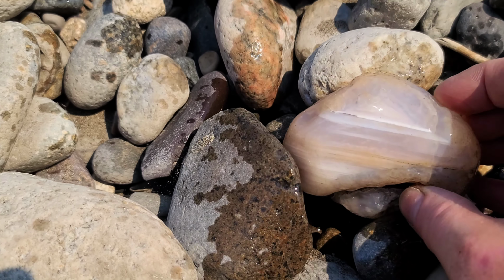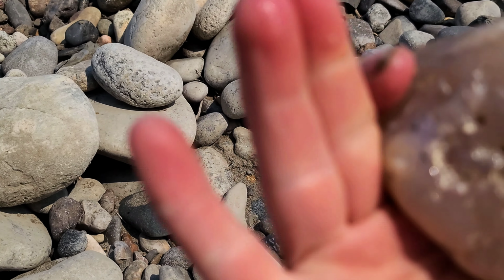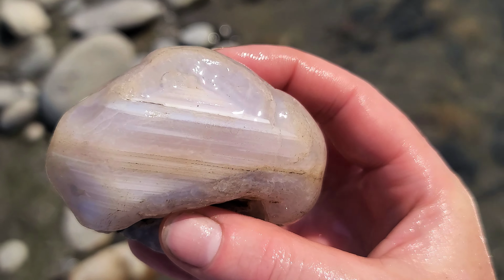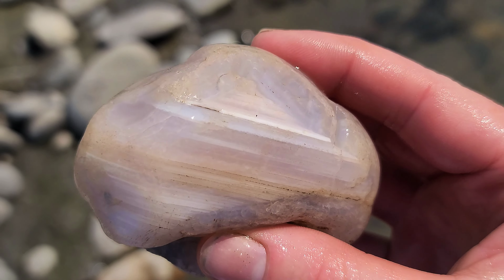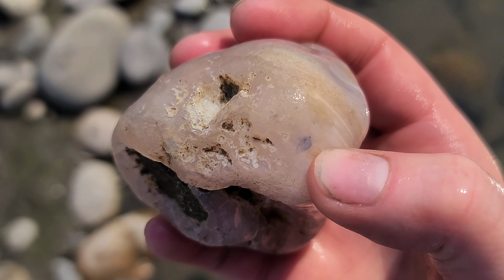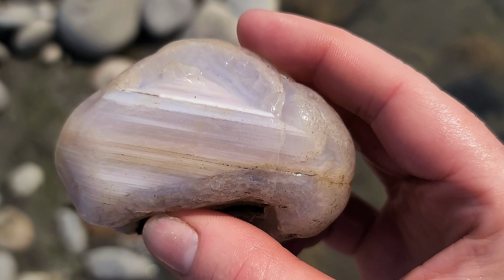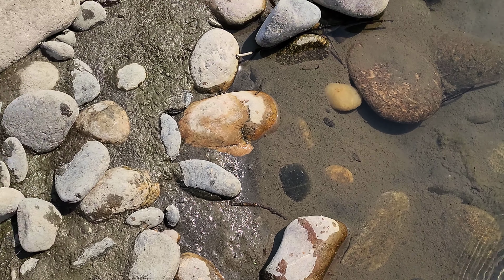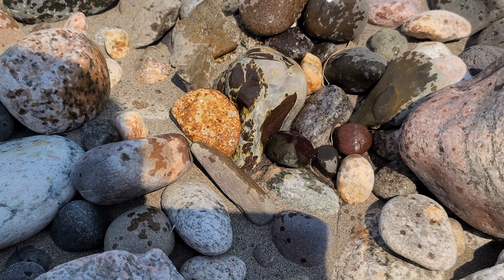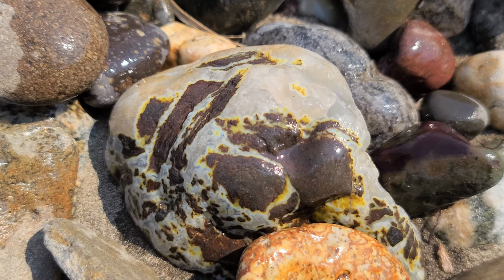Some waterline agate looks like right here. Almost looks like, and I don't know if you can see this on the camera, but almost looks like it's got a little pink hue to it. You can see a little dendrite in there and some banding up here. The host rock on there.